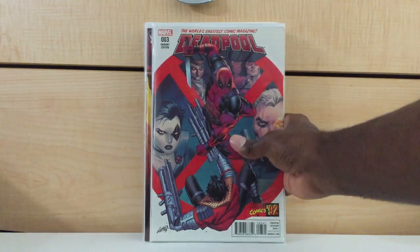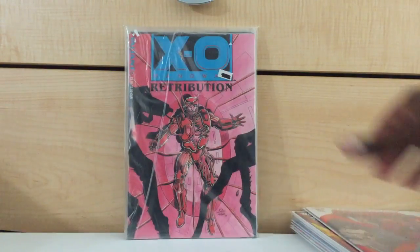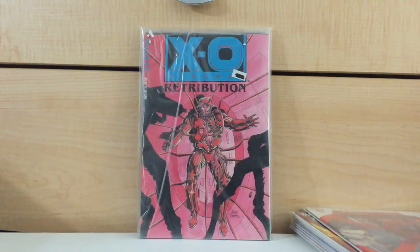All right, now we're moving on to the road trip books. Now this is Exo Man of War number, this is just a trade paperback collecting the first 4 issues of the original Valiant series.